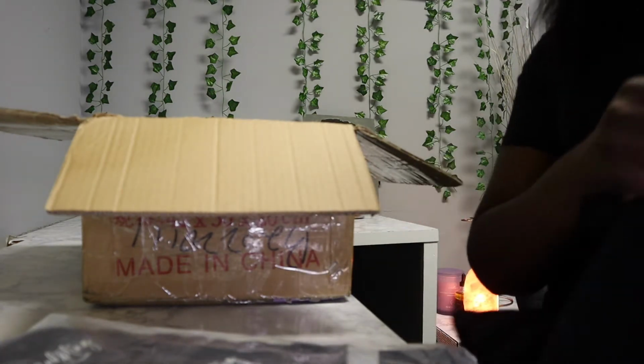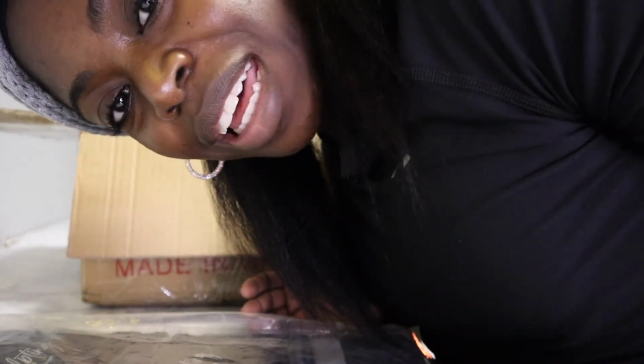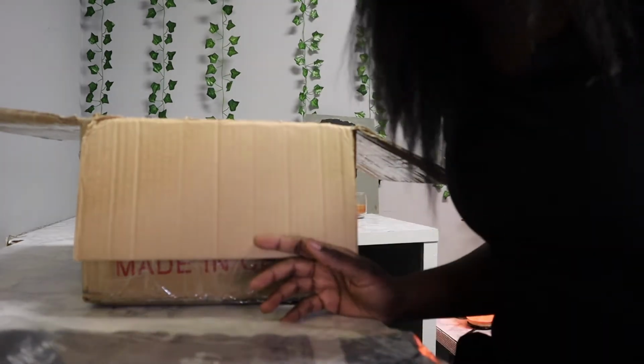Really cute. So I wanted to show you guys those logos and the new waist trainers because I am about to stock them in the boutique room.